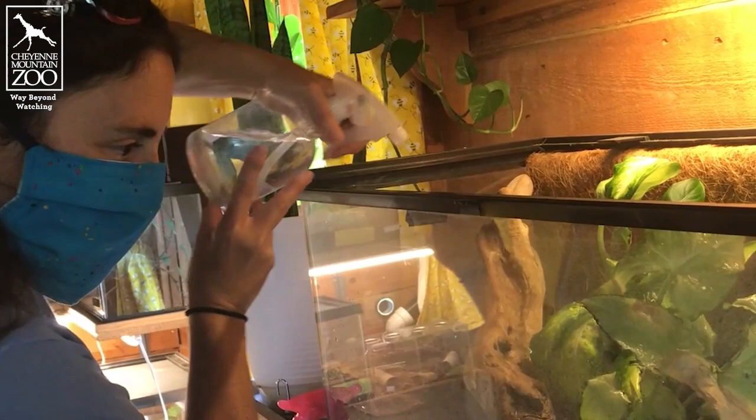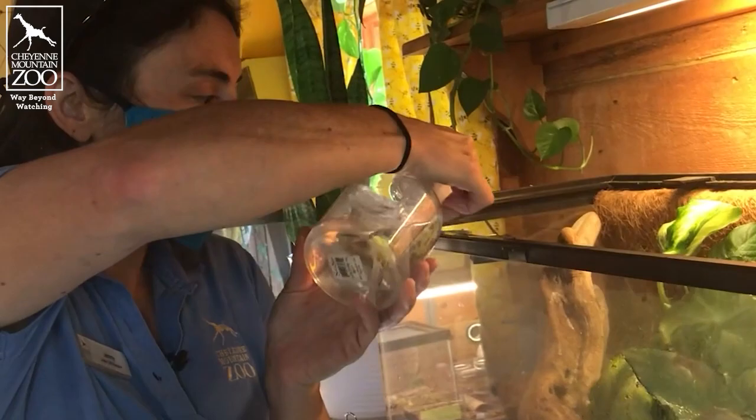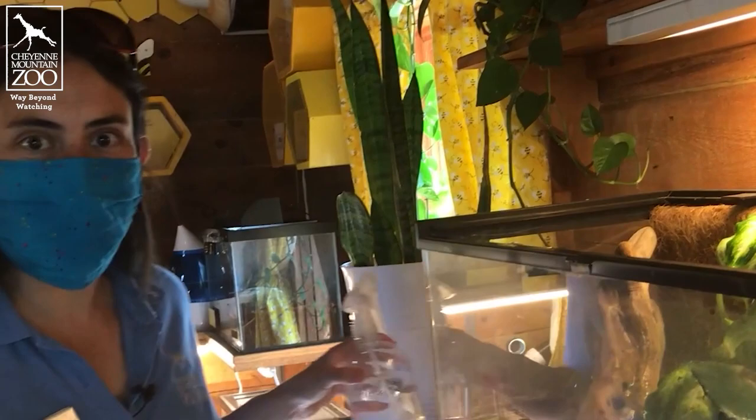We have 6 new additions to the family. So 6 red-eyed tree frogs. They're from South America, which is where you can find a really amazing amount of amphibian diversity. So this might be a little exciting because they are tree frogs, which means they're really good at jumping.